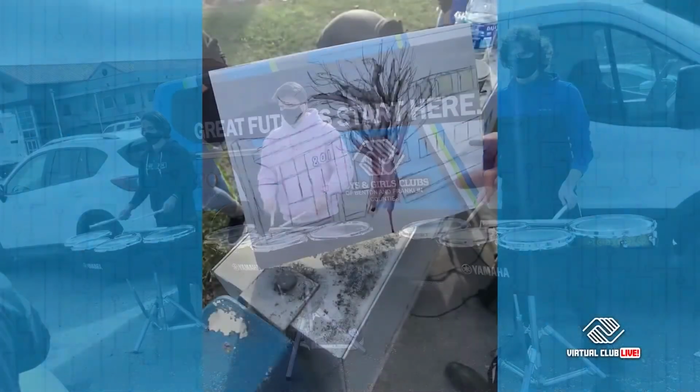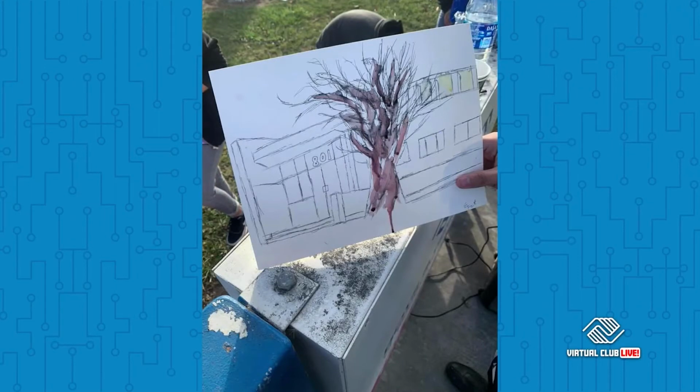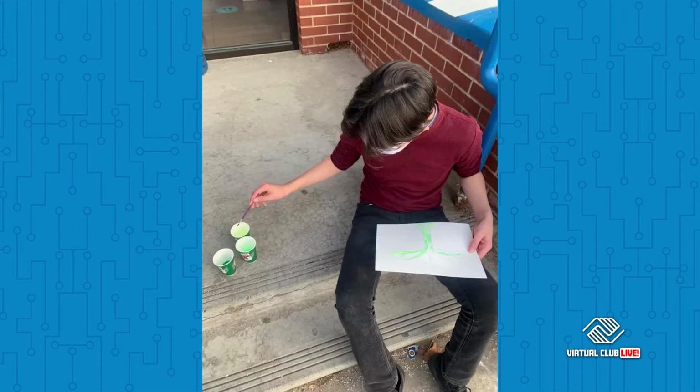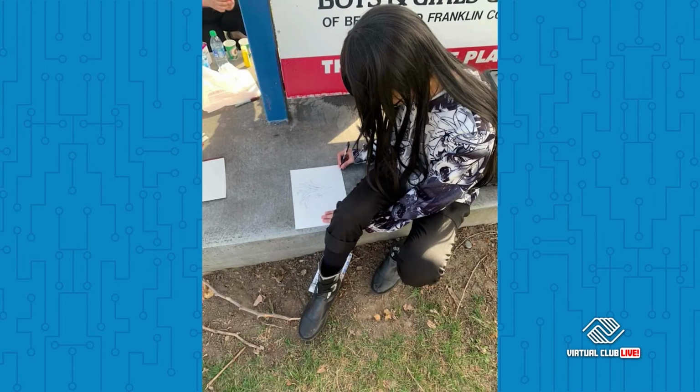Next, let's check in with youth at our main branch in Pasco who are taking advantage of the nicer weather to go outside and paint. Check this out. That's the outside of the club there that we're seeing. Very cool. Some painted the club, others painted nature. Overall, it was a great opportunity for these members to free their minds, go outside and just create what felt right.